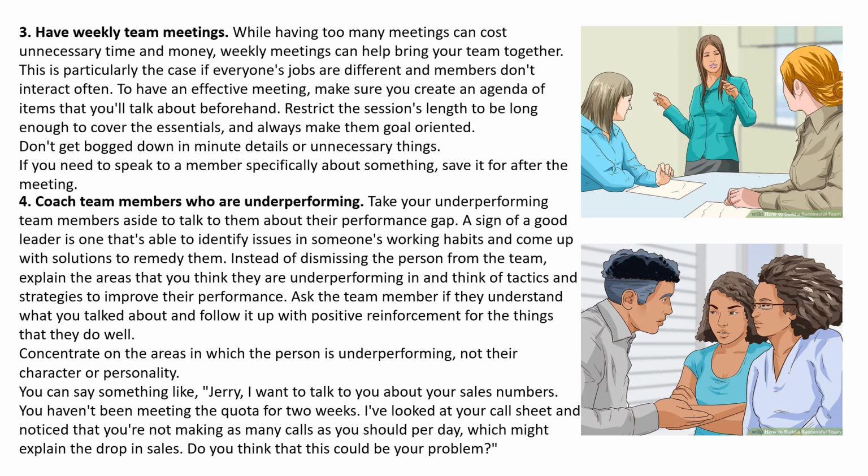3. You also want to have weekly team meetings. This will help improve the communication, build the relationship, and make it easier to monitor the effectiveness of the team. To have an effective meeting, make sure you create an agenda of items that you'll talk about beforehand. 4. You also want to coach team members who are underperforming.